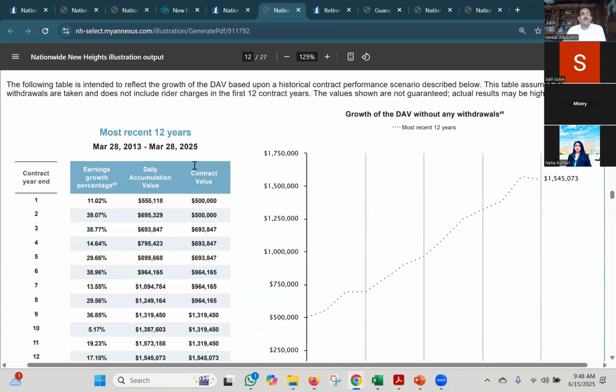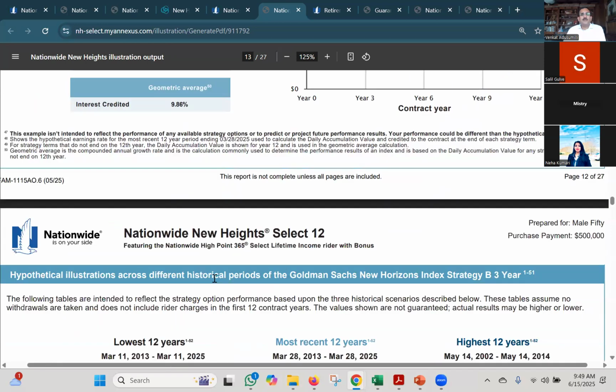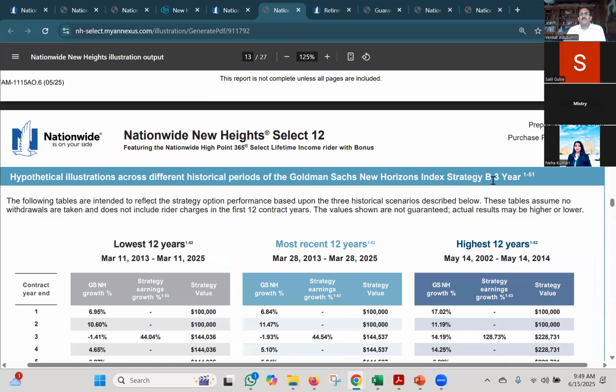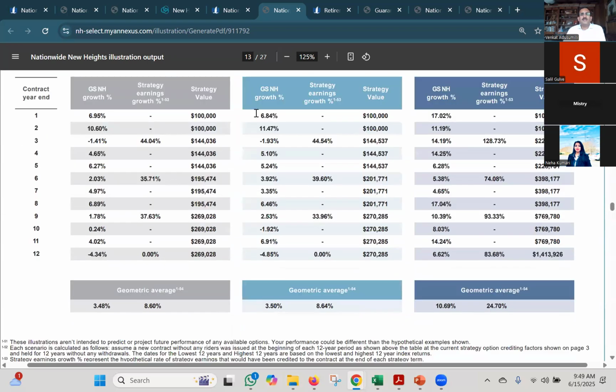So now let's look at the indices. Here, based on the last 12 years, this is what they looked at. All the five indices combined, these are how much is credited. So it's about 9.86. And if you look at each index now, Goldman Sachs, the three-year index, how did it do? The lowest, the most recent, and the highest. The most recent, the index change was only 3.5%. Because of the participation rate, you get 8.64.